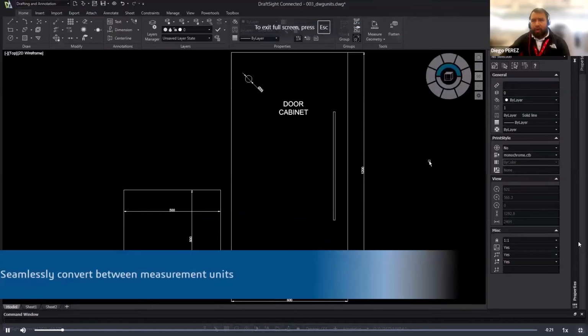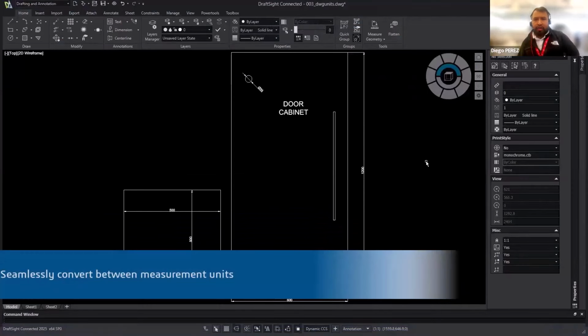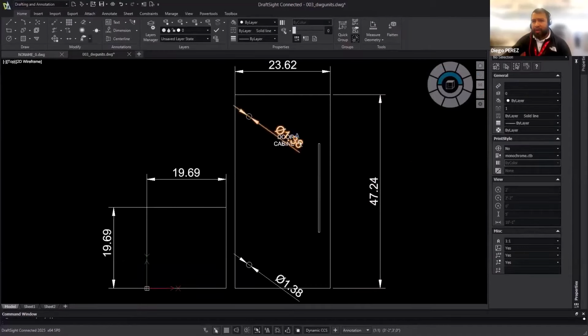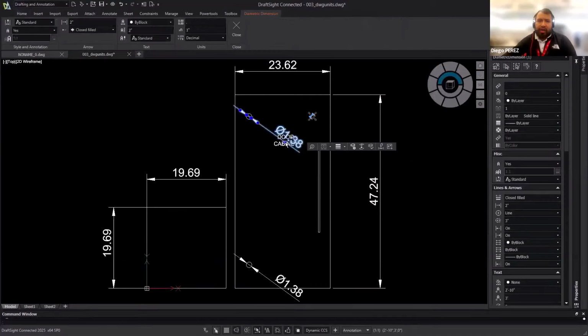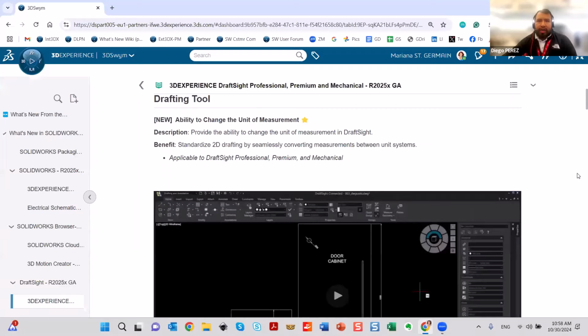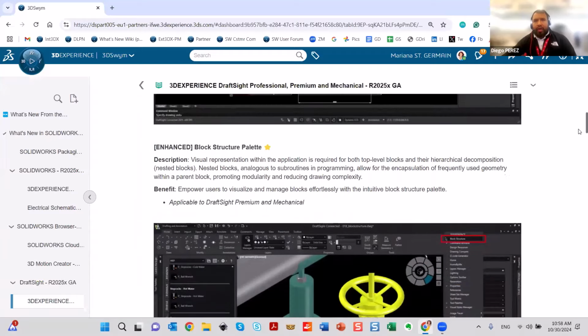Excellent. Working with different units of measurement occurs frequently in designing and editing 2D drawings. In this release, we have included the DWG unit command. This command allows the ability to change the unit of measurement, which provides flexibility and adaptability to various engineering and design standards. A very powerful tool that we have. We can go into the next, Mariana.